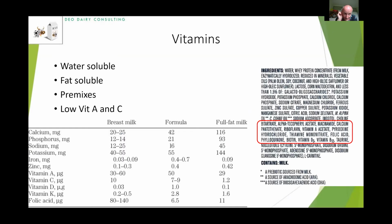Vitamins, there are differences in vitamins. We know that. I've just put a red ring around all the different vitamins that we add back to infant formula. That covers almost the whole range of vitamins. Some of them we think breast milk is just too low anyhow, so in formula, we add more than we need to. Again, we could ask, is that good or bad? We have to trust the doctors for that one. And the vitamins are made up of either water-soluble or fat-soluble vitamins, and they're normally added as a premix.